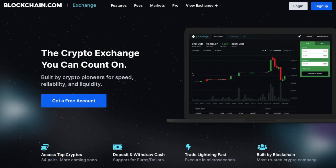Blockchain Exchange has also got a 24-hour live chat, which is available in the bottom right-hand corner of your screen. And this is for customer questions and support inquiries. Now, this is a really helpful tool in my opinion, as crypto exchanges are notoriously difficult when looking for help or support, especially for newbies. So it's a great addition to the blockchain exchange.